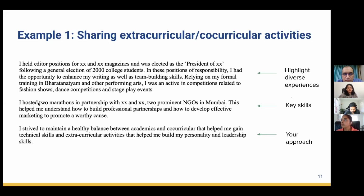Then they explain that they have hosted 2 marathons. And then they explain, this experience helped me understand how to build professional partnerships and develop effective marketing. So again, it may not relate to your technical degree, but who doesn't want these skills? Absolutely, you need it one way or the other, right? So good to highlight it.